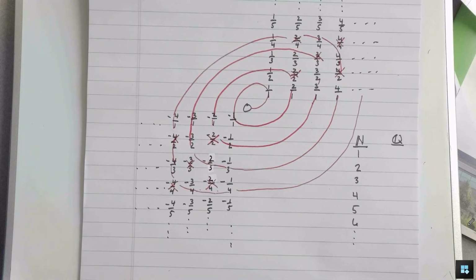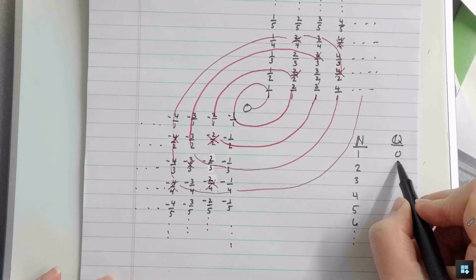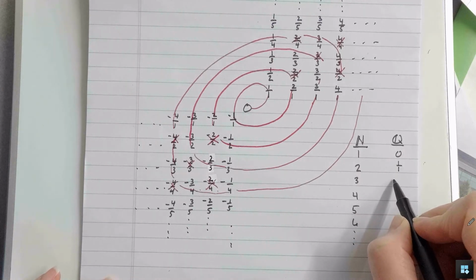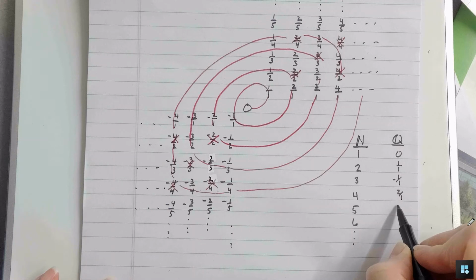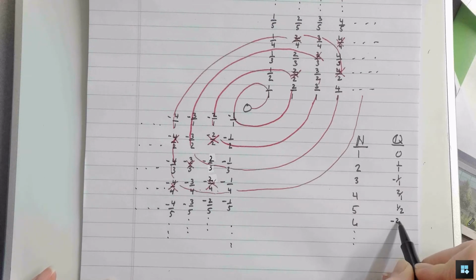Okay, so now we have a way to list all the rational numbers without missing any or duplicating any. We start with 0, then we go to 1 over 1, which is 1. You can just write 1 if you want. Then we go to negative 1 over 1. Then we go to 2 over 1. Then we go to 1 over 2, because we skipped the 2 over 2. Then we go to negative 2 over 1.